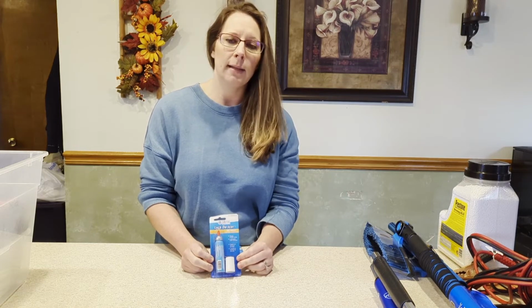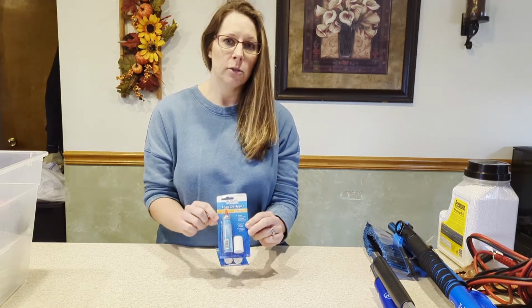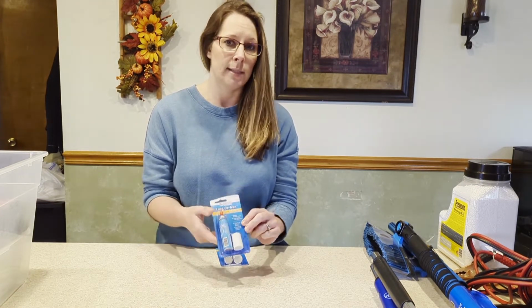Another small item that I like to keep in there is lock de-icer. These are great for if your locks freeze up in the winter. You can just throw this in there and get into your car easier.